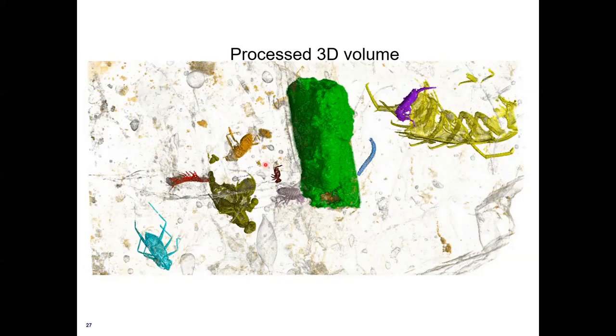This is what we have inside the amber fossil, where you actually see that you have several different types of insects that are inside, and something else that was in there, and quite a number of things that may be a little bit difficult to identify. Okay, so this is a very big advantage of using synchrotrons.